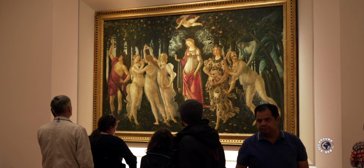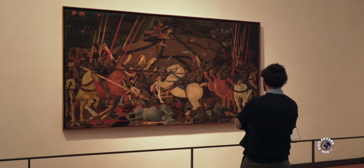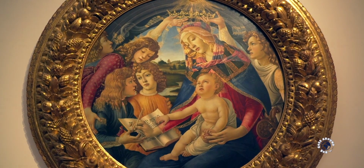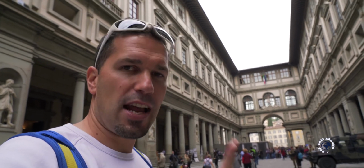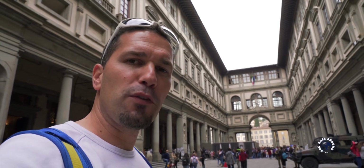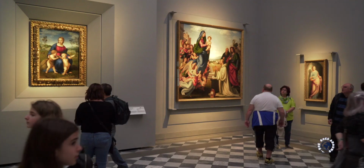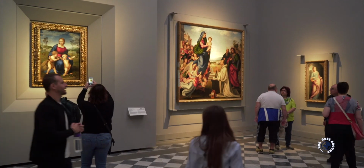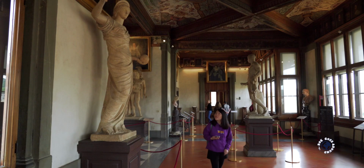When the House of Medici died out, they donated their art collections to the city of Florence under two conditions. First, that it never leaves Florence, and second, that it is open for public. And this is why this is one of the oldest art museums that has been open since 1765.